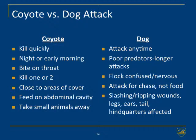But coyotes, they're efficient predators. That's what they do every day. They have to kill to make a living. So when they go after something, they kill it pretty quickly. They don't just mosey around and take their time about it and make a mess of it. They're pretty efficient at it.